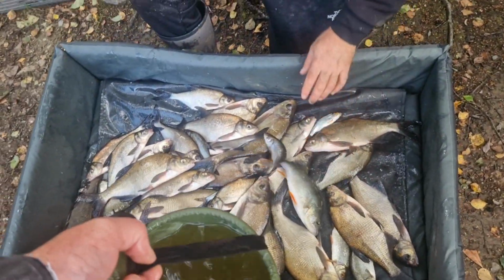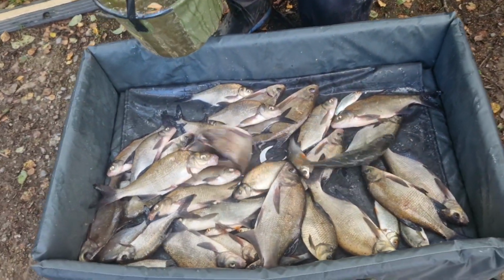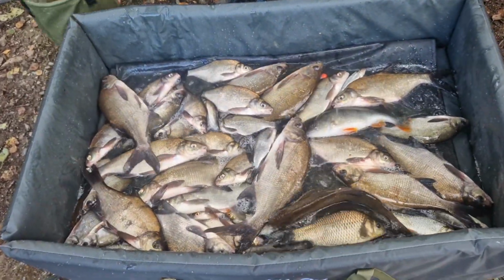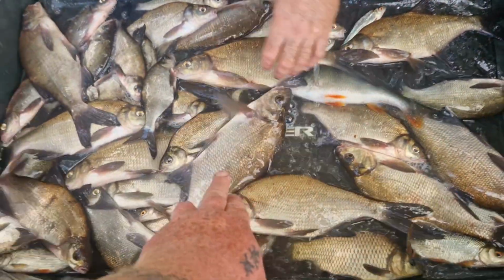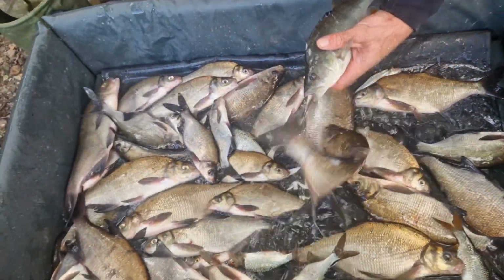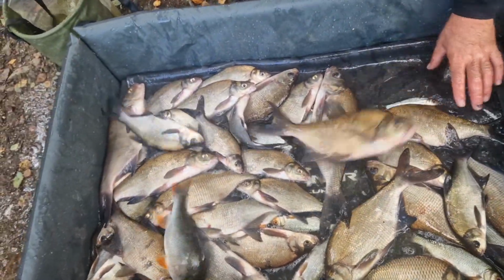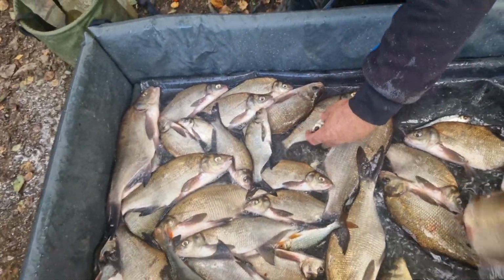What I always like to do is pass this to Lee, and we'll get some water over there now, keep them nice and wet. Now look at that for a bag of silvers. We've got perch, plenty of skimmers, bream, some nice roach in here. We've got a couple of rudd. What else have we got in there? Have we got the roach hybrid in there somewhere? Hybrid skimmer here somewhere. That's it.